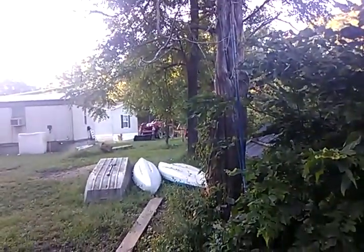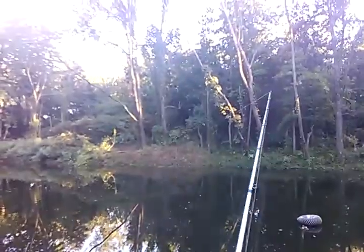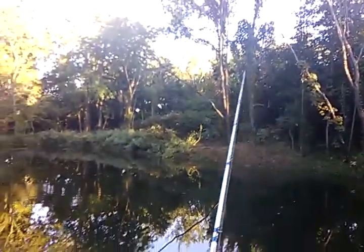We got a visitor, it sounds like. I don't see it though. There's a cat somewhere over there, I can hear it. We got a cat outside and a cat that's inside. I don't see the one that's outside though, the one inside is inside the shop right there.